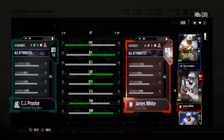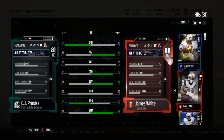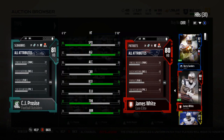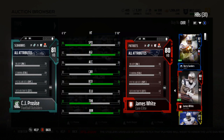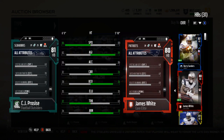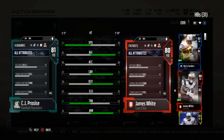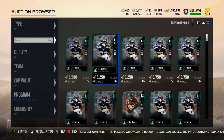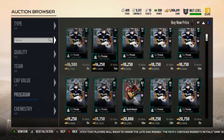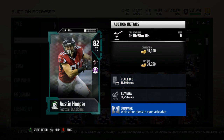Seen most of this. Stiff arm is 70, spin move is 72, impact blocking of a 50, injury 78, stamina 84, spectacular catch 69, catch in traffic 70, 72 route running, 69 release. So not a bad card. I'm not sure I'd be paying 17K for him, but he's not a bad card. He'll find his way down into the 7 to 8K range, so it shouldn't be a bad buy at that point.